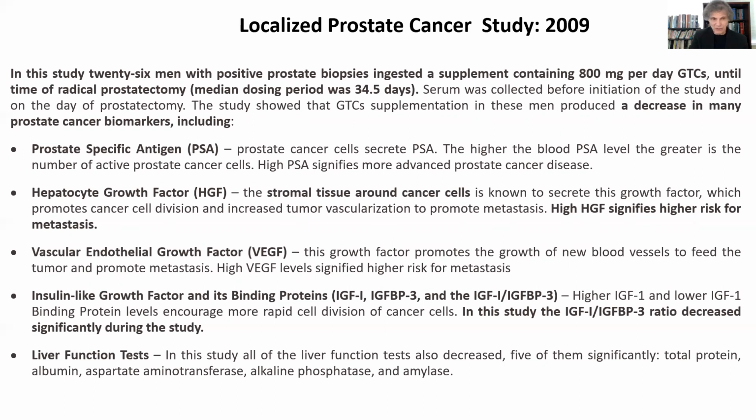So hang on to that. I'm going to come back and show you what that is. They also had decreased vascular endothelial growth factor, the molecule that causes angiogenesis, so you're inhibiting angiogenesis. They also had lower insulin-like growth factor 1, which is also a driver that causes cells to divide faster. So you're lowering all these metastatic biomarkers, and the liver function tests were normal. Some people say that if you take green tea catechins, it's going to damage your liver. It didn't damage anybody's liver, even in these cancer patients. So it had all these great effects on men who had prostate cancer and were scheduled for a radical prostatectomy. They only took the supplement for about a month.